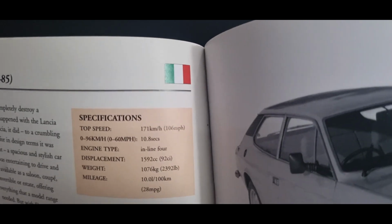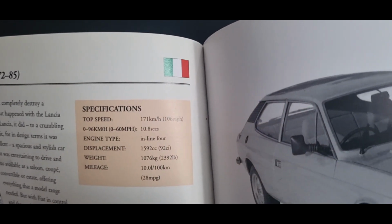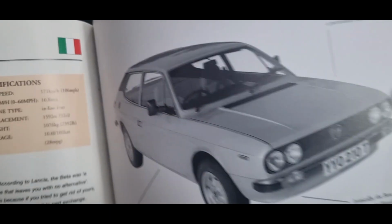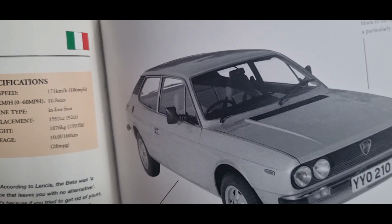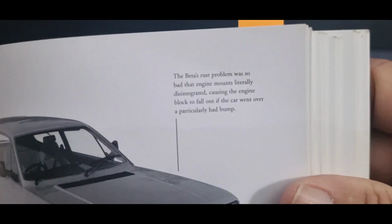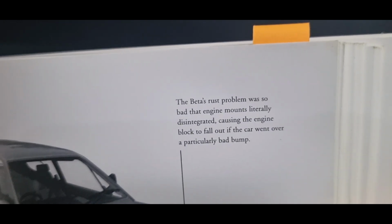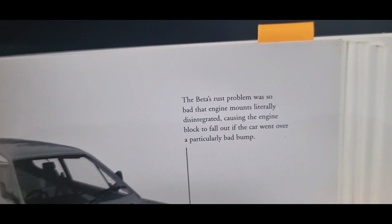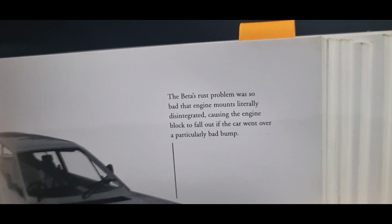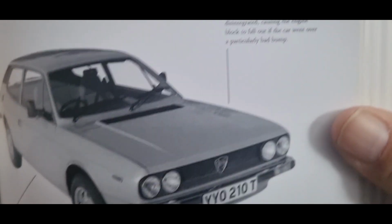It's from Italy. It's got a 171 km per hour top speed, 10.8 seconds to get to 60 mile per hour, inline 4. Those specs aren't too bad for just a standard 4. Had a rust problem. It was so bad the engine mounts literally disintegrated, causing the engine block to fall out if the car went over a particularly bad hump. Wow.